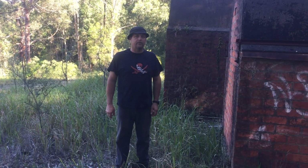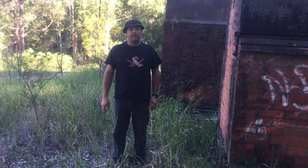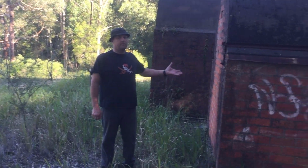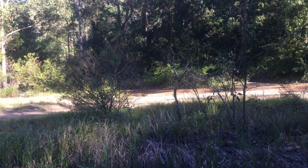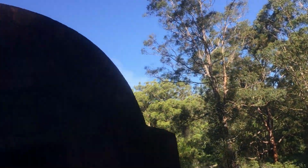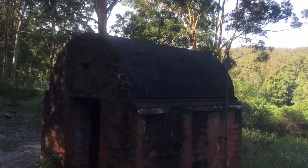So the country's still in the COVID-19 crisis. I ventured out behind my place. I don't live far from here, to this old mining town close by that was operating probably close to 100 years ago. There's nothing left here but these two buildings, so we'll go and check this out. So what's left of the mining town down this way is this explosive shed and detonator shed.